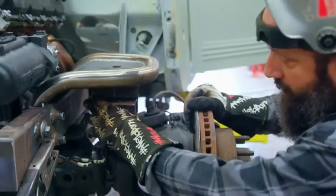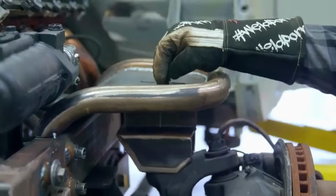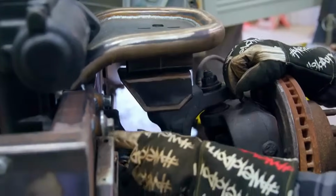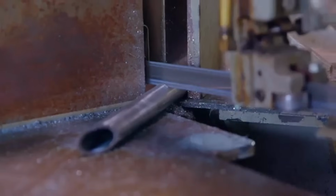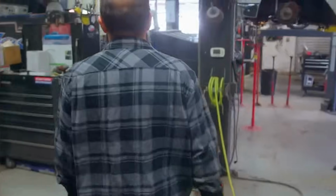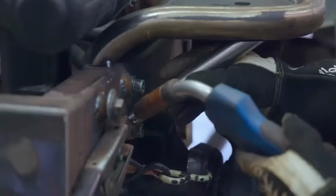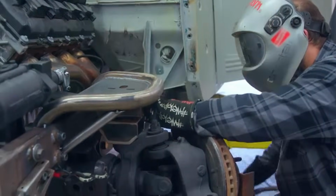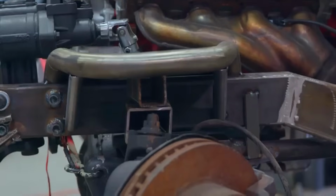We got our lower bag mount here, which the bottom of the bag is going to sit on, and our upper bag mount, the top of the bag is going to sit on. Now, next step we're going to do is make a gusset that connects from here down to the side of the frame rail, give it a lot more support, and also make it look cool. So we're going to do it out of pipe as well. If we do it like that, we can't get that bolt out. But if we do it like that, we can. As you can see here, this definitely is going to add a lot of support to the end of this bracket. Pretty bueno. Now we got a complete bag mount.